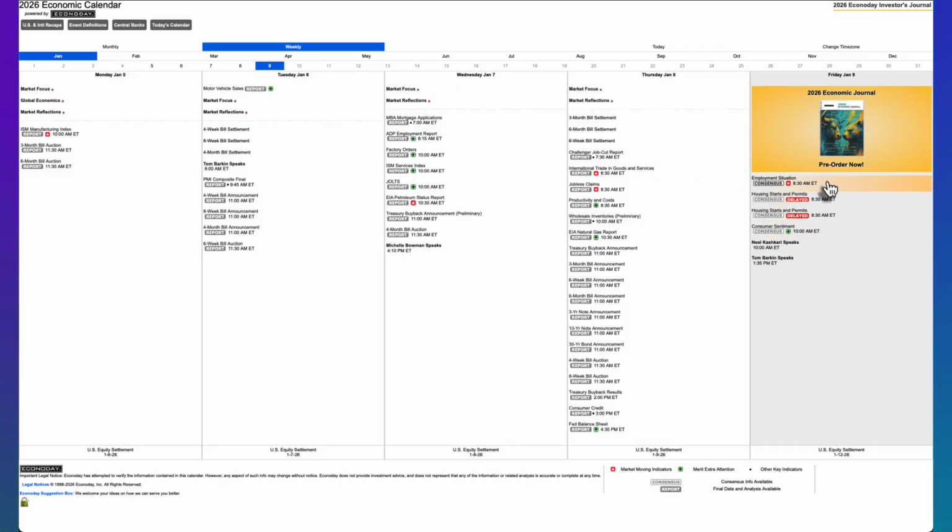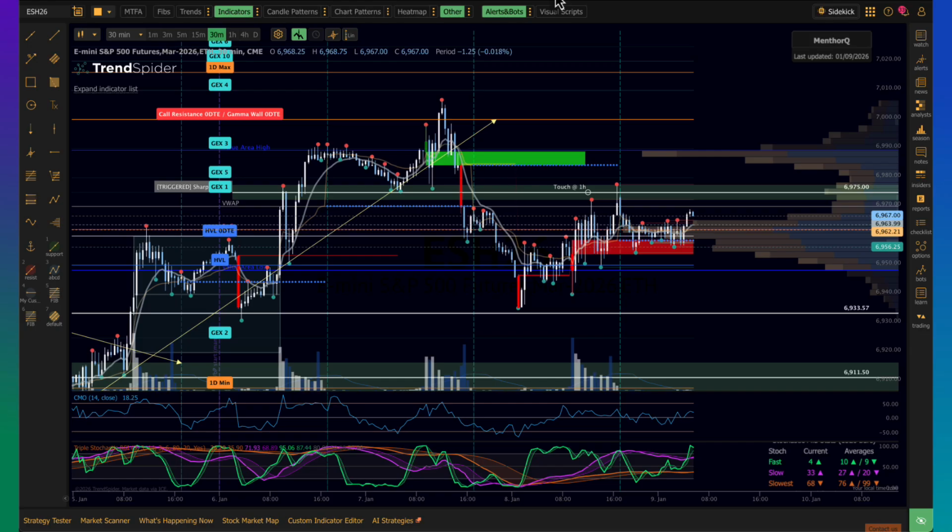We've got the employment situation. That's probably the reason we've had such a sideways overnight market. And we've got housing starts and permits, that sort of thing. So traders are a little bit on edge, taking a look at what's going on in the chart. So they're a little bit quiet. Let's start with the E-mini S&P.